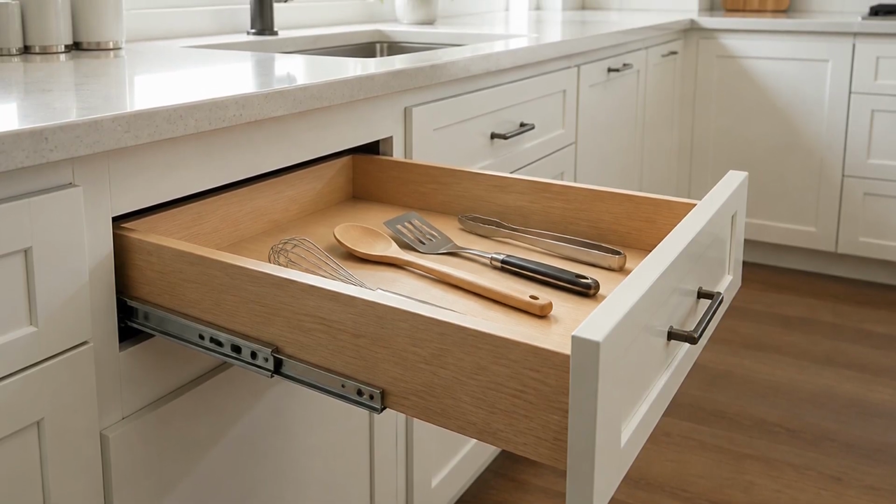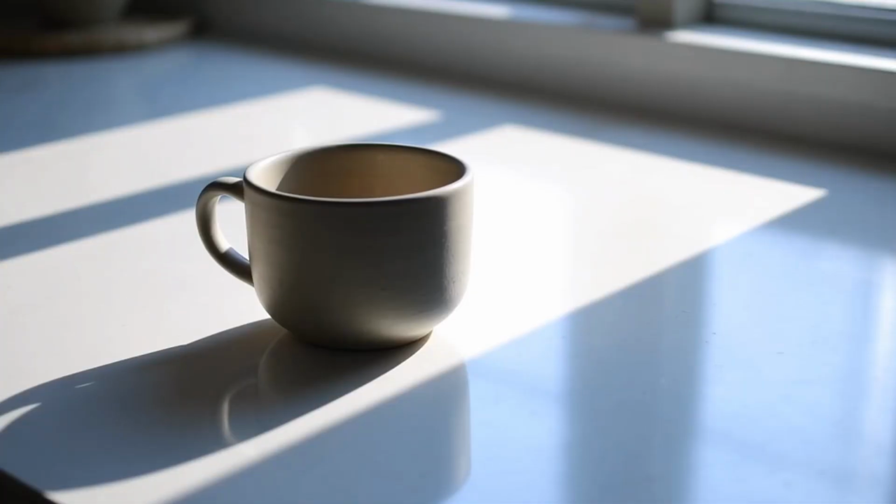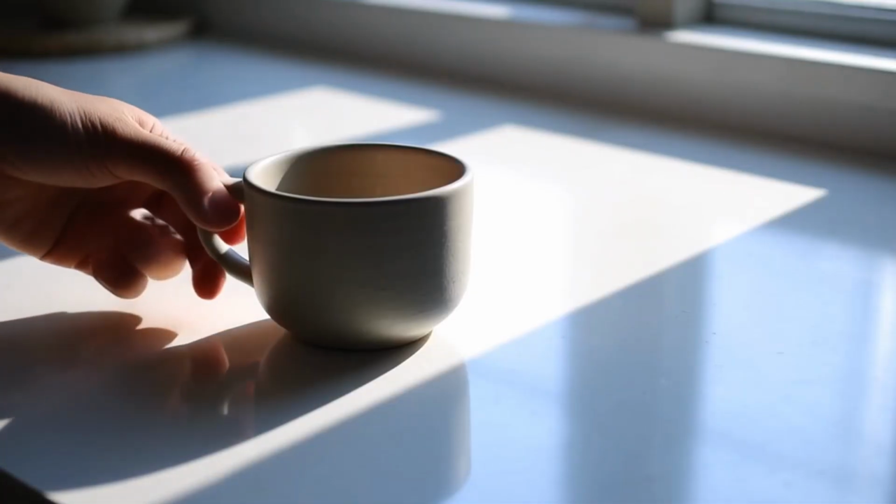I open a drawer and it closes easily. I set something down and there is a place for it. I walk into a room and it is ready, always ready, because I reset it every time I leave. I spend minutes each day keeping it this way, not hours, minutes, and those minutes feel like finishing, not like working. The sound is different too.